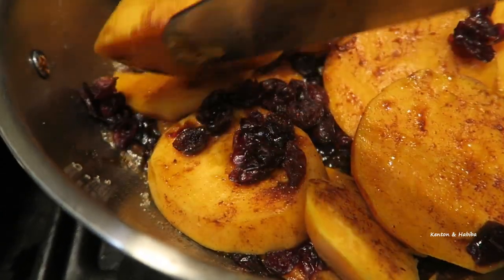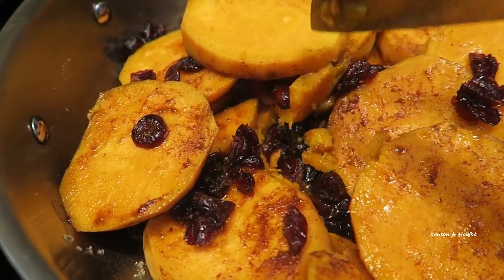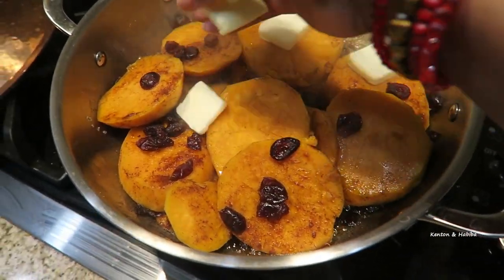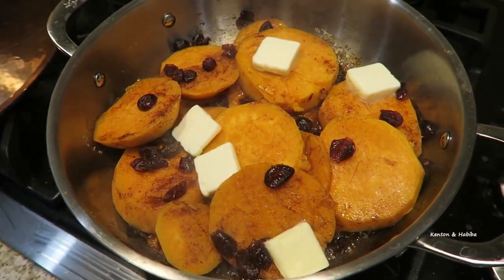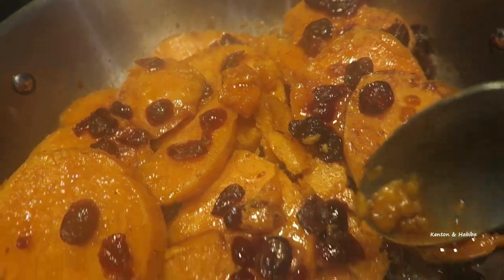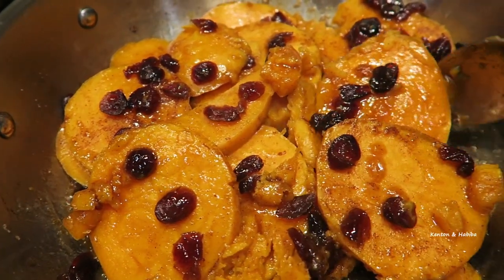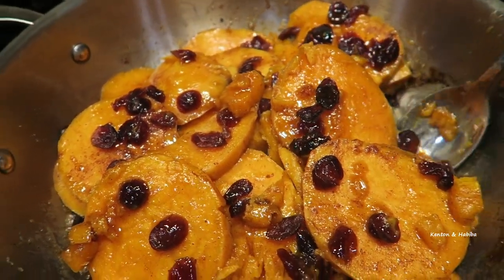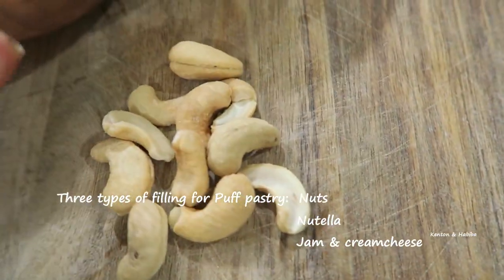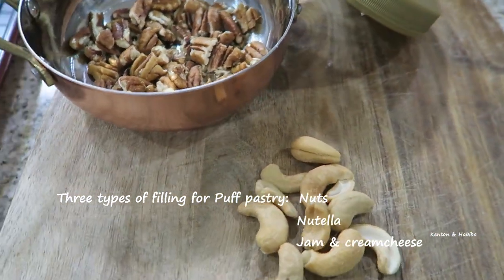I think the last time I cooked candied yams, they weren't properly cooked. But this time you're making sure they're nice and soft. See, the butter is all melted. It kind of gives you a little caramelized flavor with the sugar and the cinnamon. I got some crushed pecans here. I'm gonna crush these cashews, add it to this with some butter and sugar, and use it as a filling for some pastry dough.